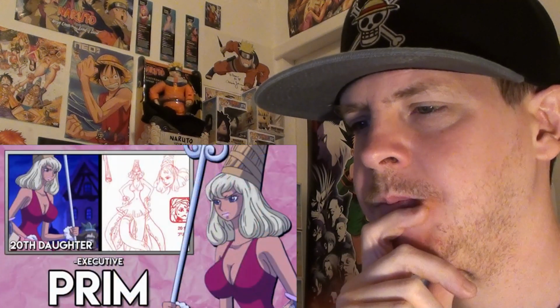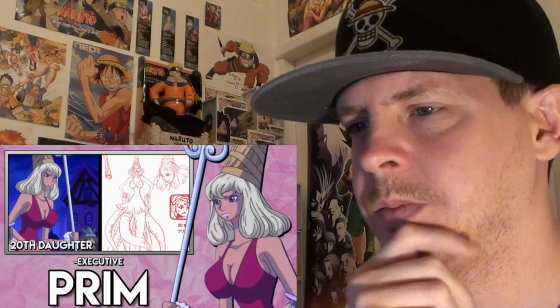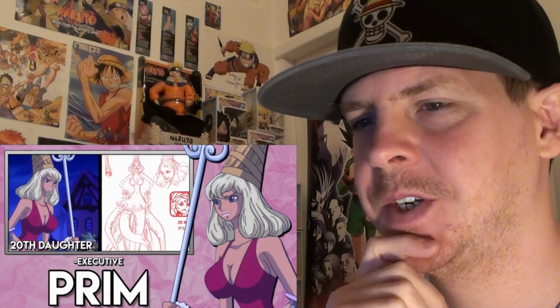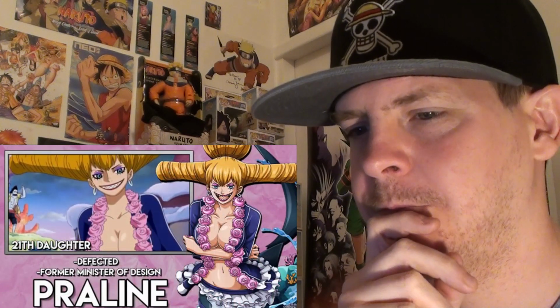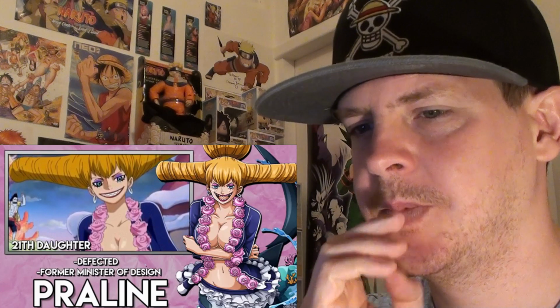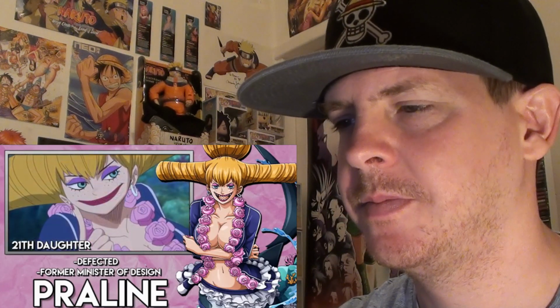Prim is the older of the two, an executive of the crew, and an octopus-mermaid-human hybrid. Unfortunately, we don't know anything else about her thus far, but we do know that she carries a trident. Praline is the younger of the two, a hammerhead shark mermaid-human hybrid, and formerly served as the Minister of Design, as she has since defected from Big Mom's crew.